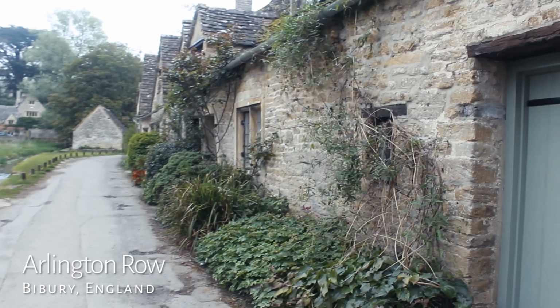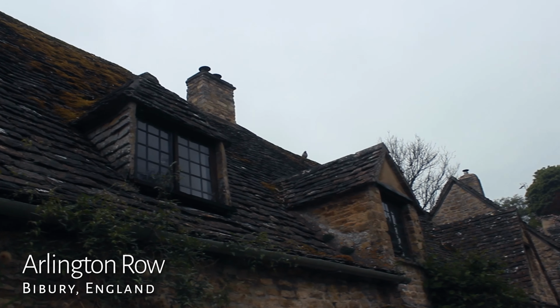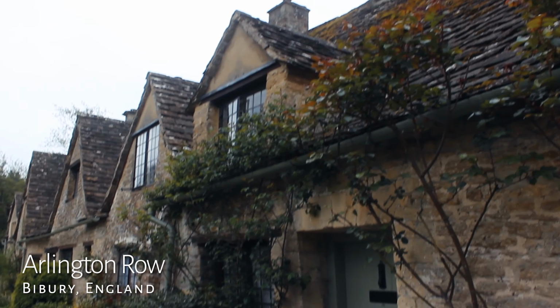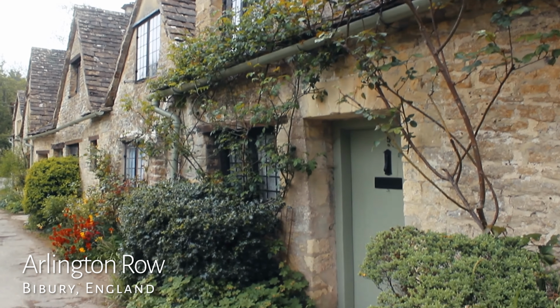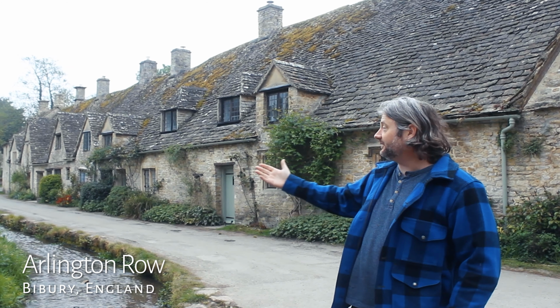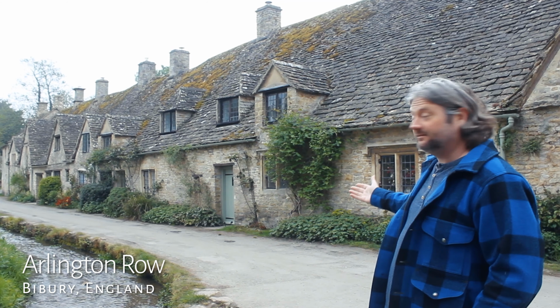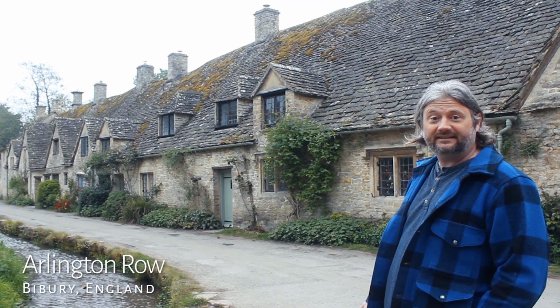Honestly, there's just hordes of tourists from every corner of the world. And it can be a pain in that sense. The Cotswolds are one of the more frequented regions of England, so you'll have difficulty parking and a lot of people all over the place, especially in the summertime. And here we are in the beautiful little hamlet of Bibury. It's in the Cotswolds, and this is the small, strange cottage row, and it's fantastic.